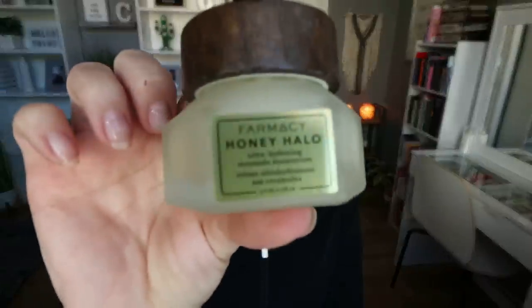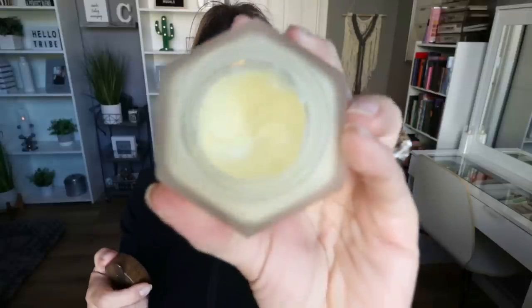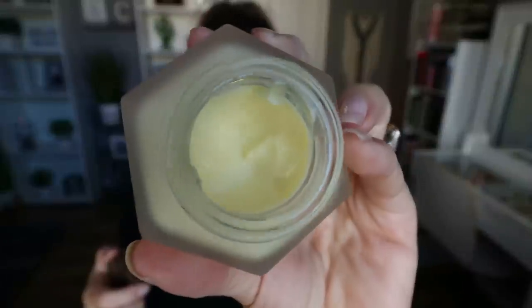One more skincare favorite that I also fell in love with over the month of May is this one from Pharmacy. This is the Honey Halo Moisturizer. Okay, first of all, I love that it came with a spatula, and I really love that it's magnetic and it sticks to the top. So I'm not digging through my drawer looking for the spatula. You can see I've put quite a dent into this.